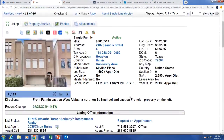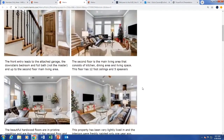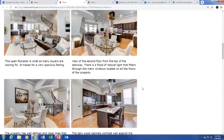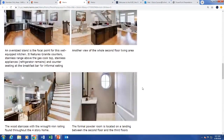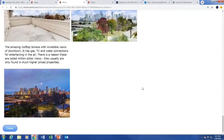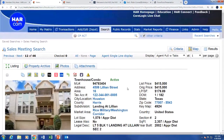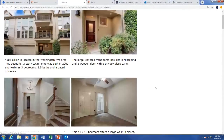2107 Francis for $392, Cindy Burns, University area. Top tiers. 4506 Lillian Street for $415, Stephen Worrell, in Rice Military, Washington corridor.